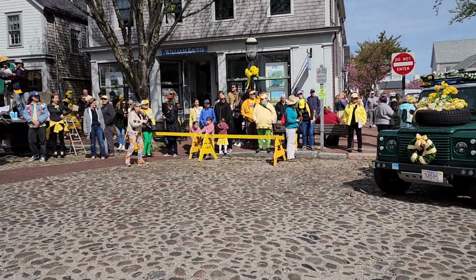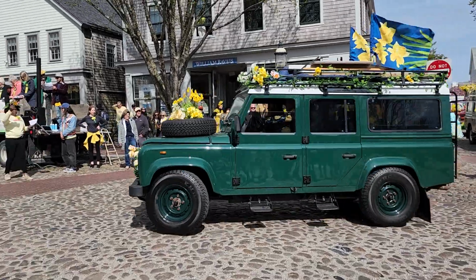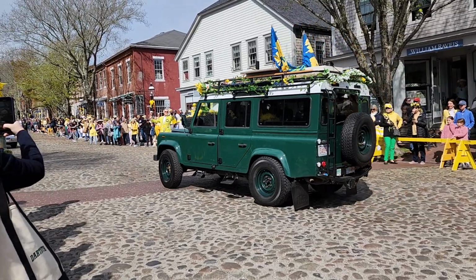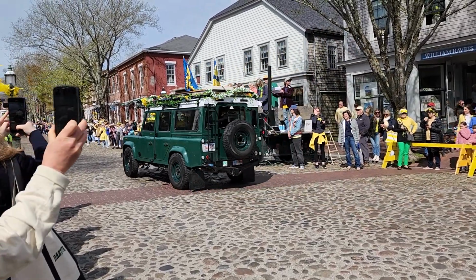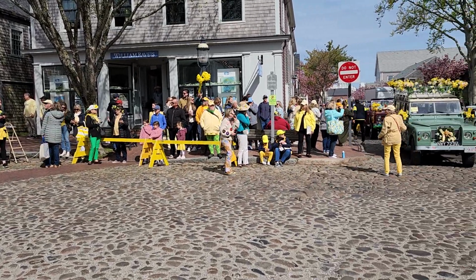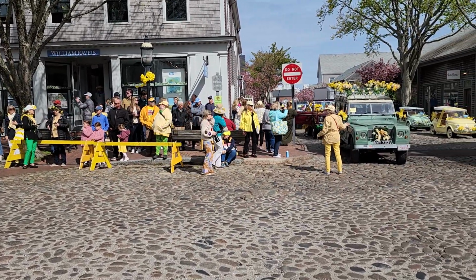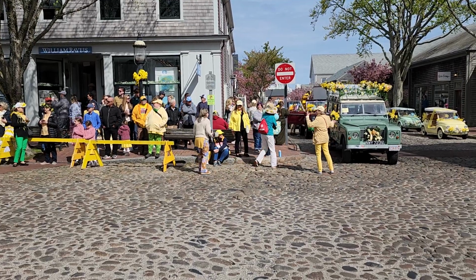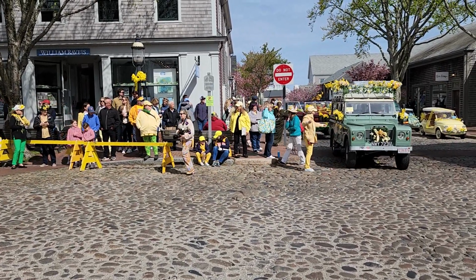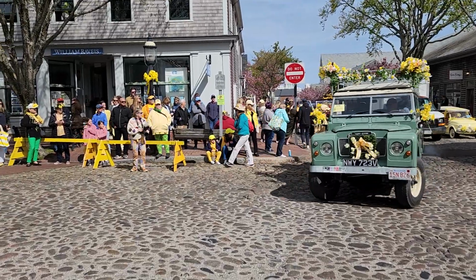Rolling up now, folks. We have got a Land Rover Defender. Here's Lord Screen, '89 Land Rover Defender. Beautiful, beautiful. Hunter Green. Oh, they're ready to go right to the picnic, aren't they? They're going to take a left instead of a right when they get to the top. All right, here we go.